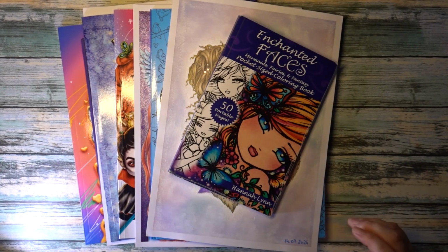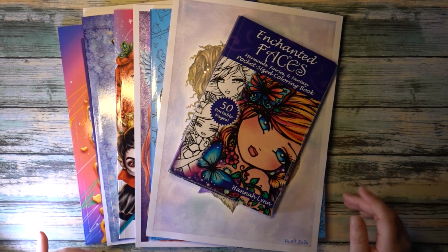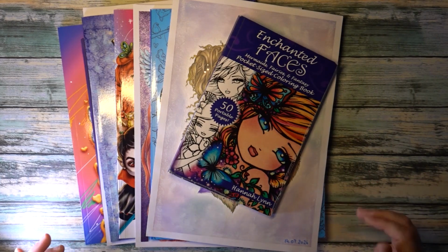I managed to get 10 pages done. I think that is enough for a completed pages video. I have to say this month I managed to color quite many characters and people again, because this is actually what I really enjoy to color.